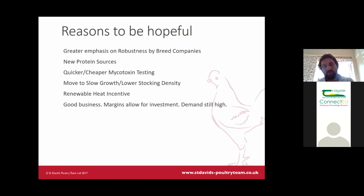Another reason to be hopeful is that new protein sources are coming on stream. Meat and bone meal won't come back, but insect meal could definitely take a lot of the place of soya. It's a lot more digestible and doesn't have those non-starch polysaccharides issues. In soya, you think it's a protein source, but up to 40% is non-starch polysaccharides. Insect meal is very digestible, and the birds do like it. It's under consideration by Europe right now, and it will be approved. There's no doubt about it.